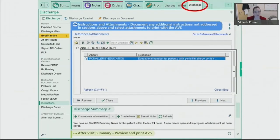I just wanted to show you again where you add those patient education handouts, which I'm sure you all know already. In your discharge tab up here at the top, if you look on the left-hand side under discharge documentation, you can see that there's an area for instructions. If you type penicillin allergy education, it will pull up the handout that I just showed you in the last slide. And that's it. It's pretty simple.